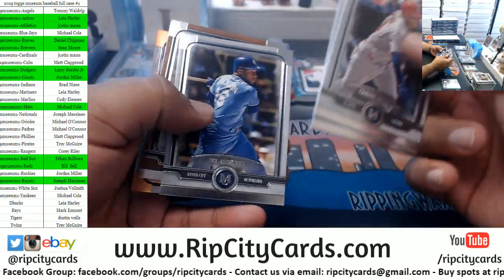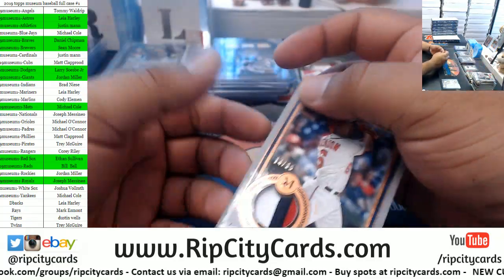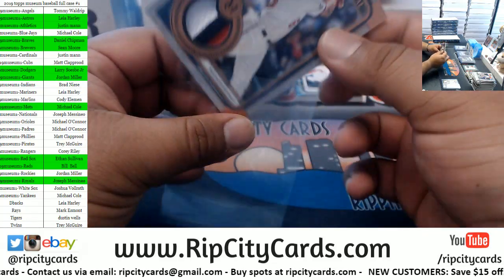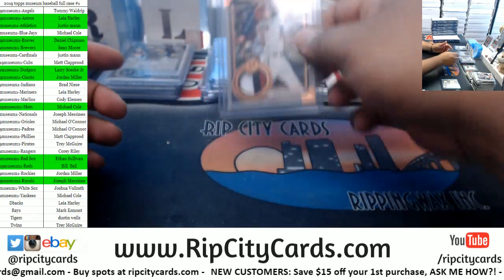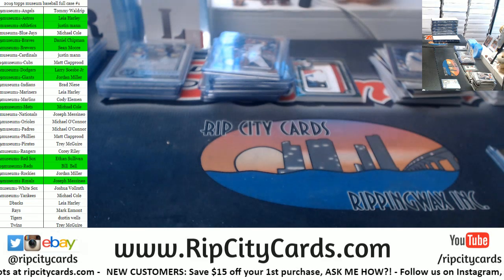Molina Cardinals, Benintendi Red Sox, Jackson Royals, Kopech White Sox, three-color relic to 35 for Rendon at Nationals. All right, I'm going to take this opportunity to grab top loaders because I definitely need some.